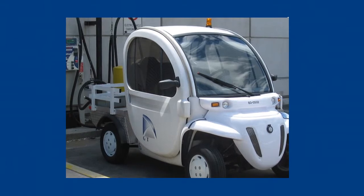Unfortunately, that's a little dark with the bright lights. That one is, in fact, a baggage tug. Again, it's plugged in under one of the terminals. So these things are incredibly used. They're very efficient, and they charge very, very quickly.